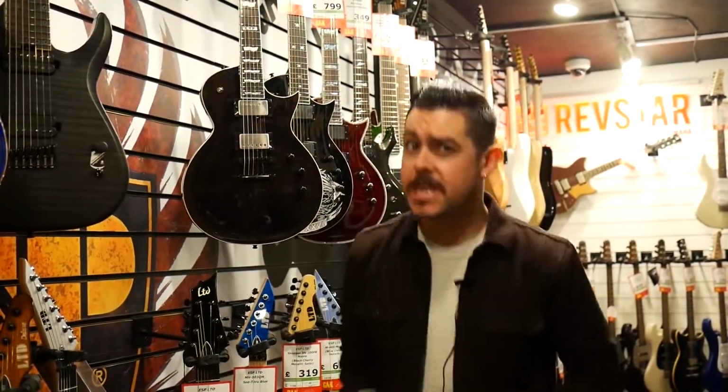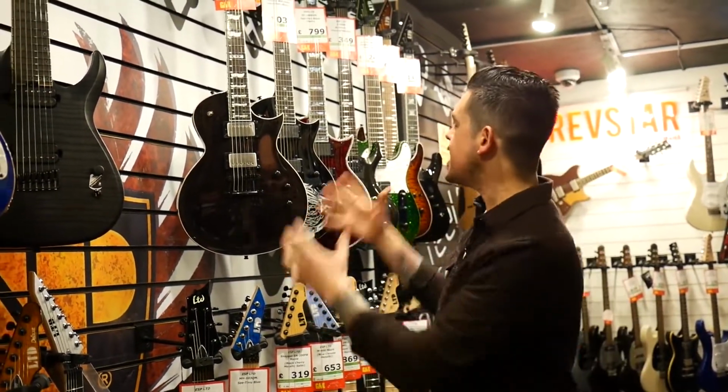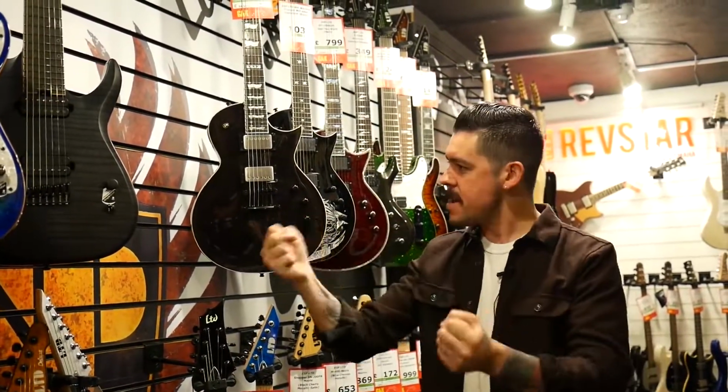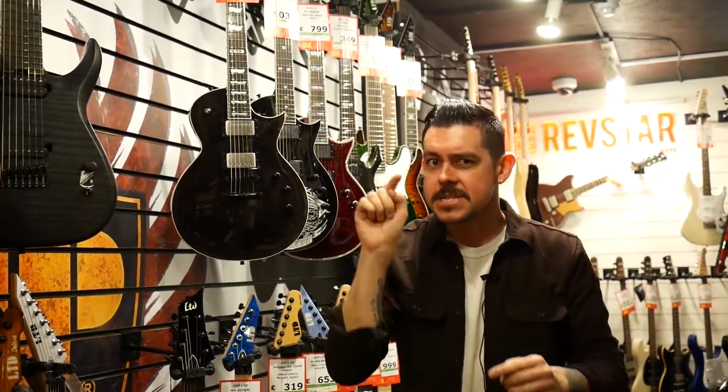Nothing has usurped Gibson's control of the metal scene quite like the ESP Eclipse. Indeed, is there anything more metal than this guitar? It's just like a Les Paul, but with some awesome heavy metal style refinements. But is it a bit too metal? Is there something that's a bit more general purpose?